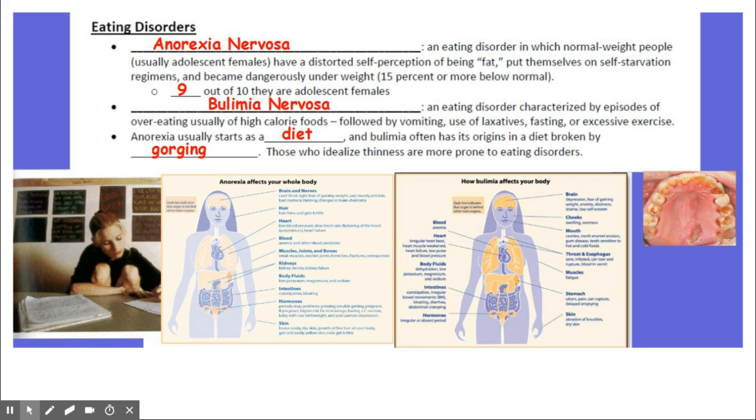Sometimes this might be the way that bulimia is going to be shown, because a lot of times people who have both anorexia and bulimia are very secretive about the issues that they have. So, needless to say, watching for those kinds of things can be very important.